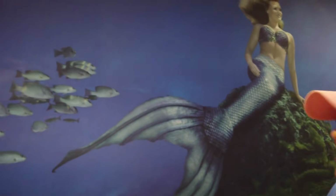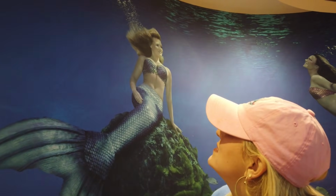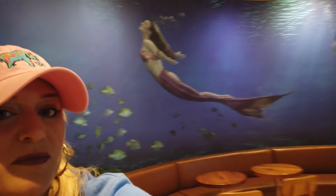Also, I really like this mermaid portrait. There's a bunch of them. It's wild. It reminds me that there's a place in Florida called Weeki Wachee, and you can see these famous mermaids that have been doing this forever. We should go there. Anyway, I am about to drop my stuff off at Bell Services and then head off to the park.